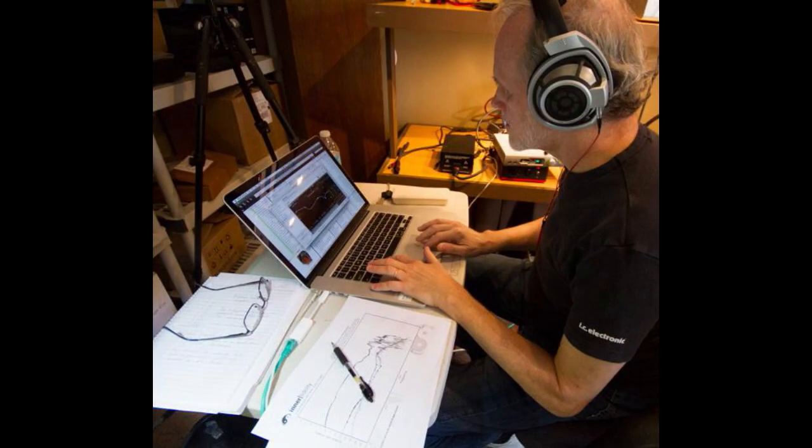There he is. We took measurements of the headphone and then tried to EQ them to match the Harman target response curve that's being developed. He was very happy to go through that experience.